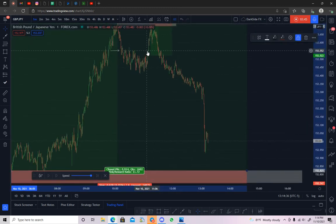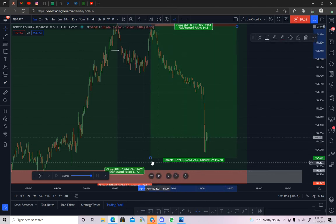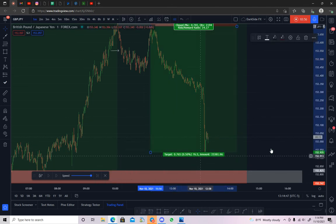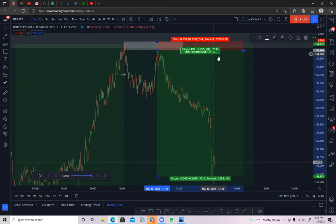And price is now, I missed the short doing other things, unfortunately, but price is now right down in here, which would give, let's just measure for the exact time right now. You'd be up another 76 pips, okay, with a 1-to-14 risk-reward ratio.